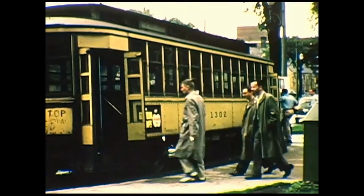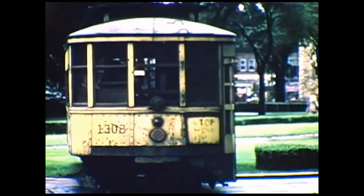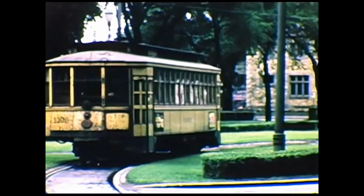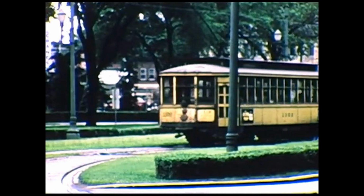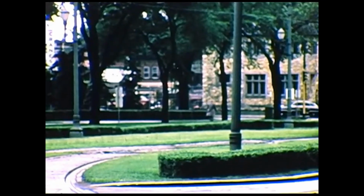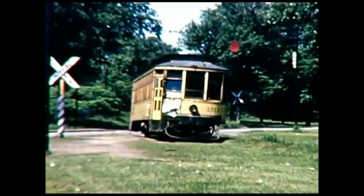And well-dressed students board to go back to the St. Paul campus. We'll follow a trip back, crossing Horton Avenue.